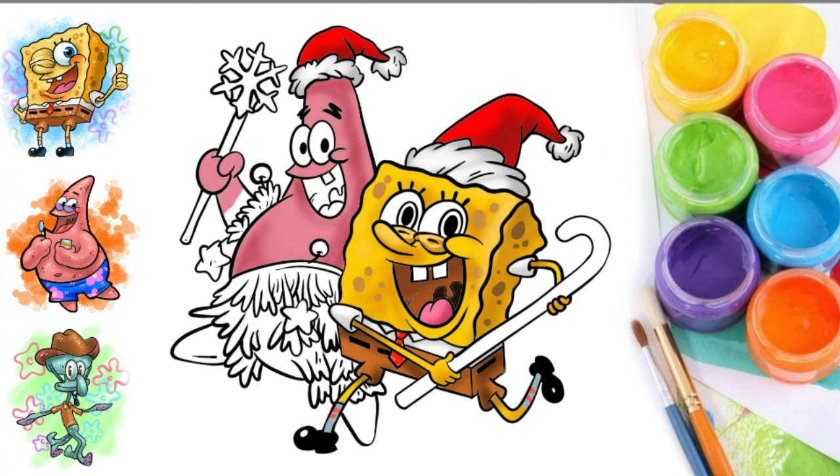Hand and foot with the same color. Amber in the mouth. And now, color the eye with blue soft gray. White dot as a light in the eye.